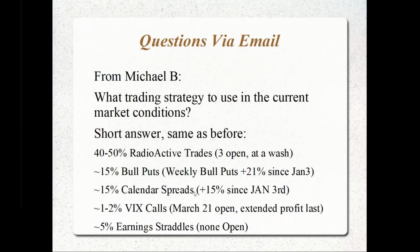15% are in calendar spreads, which is up 15% since January 3rd, over about 7 to 8 positions that have been open since then. 2 are open right now, both at subtle losses. Actually, one's at a gain, one's at a loss. We'll look at that too. And about 5% of my portfolio is doing short-term straddles on stocks that have earnings coming up in 2 or 3 days.